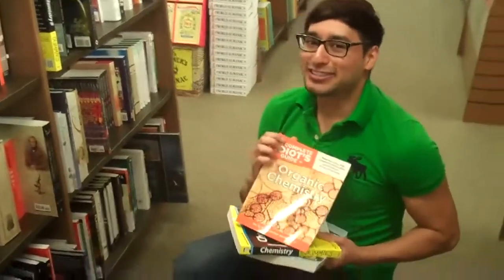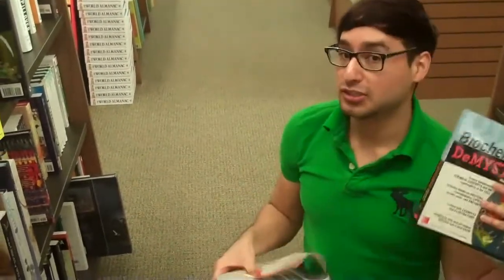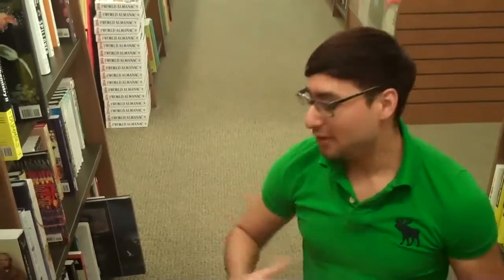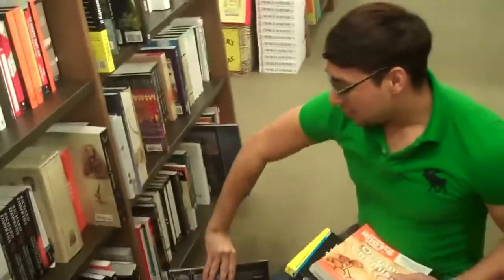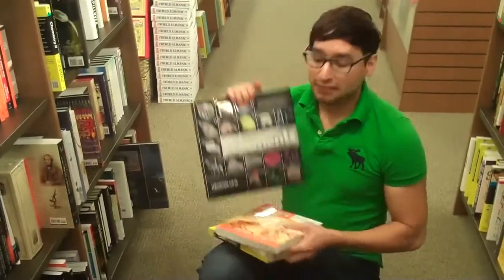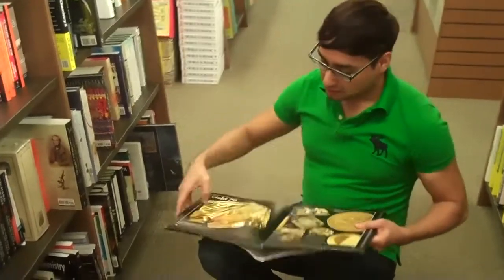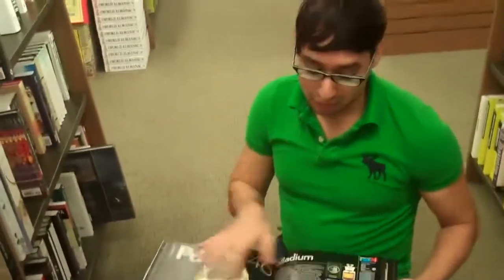I also saw The Complete Idiot's Guide to Organic Chemistry. They have basically from Chemistry 1, Chemistry 2, Organic Chemistry, all the way to Biochemistry, as you saw. And this is my favorite, the Elements book, which I have at home, checked out from the library. But this is really vivid. It shows a lot of pictures itself.